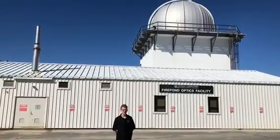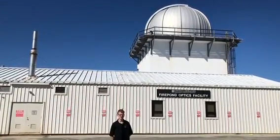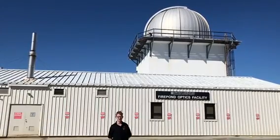This is the Fire Pond Optical Research Facility. At one point in time, it housed a powerful laser, which burned its own canvas cover off. Nowadays, it holds a state-of-the-art optical imaging sensor.